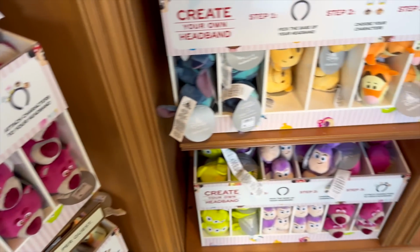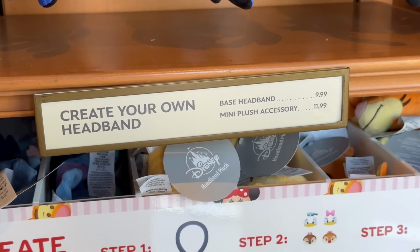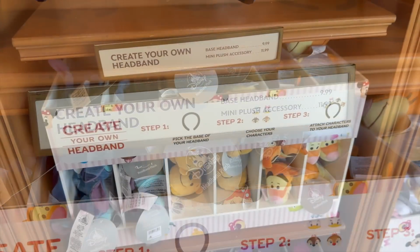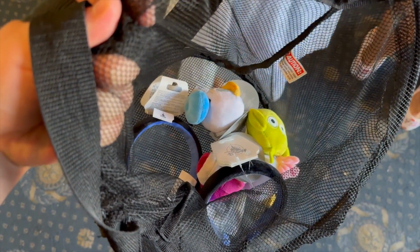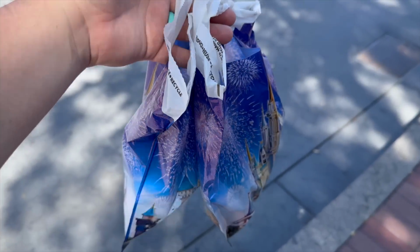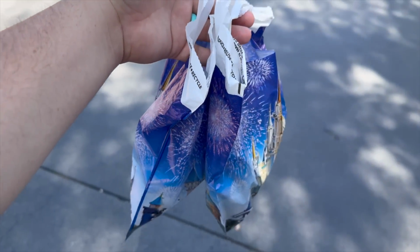But of course, we're not going to get that many. But there are really cool characters. And it looks like the plush accessory is $11.99, which is absurd. But yeah, we're going to see what we get today. Our products have been chosen. All right, we got both of our beautiful girls a surprise today. And I think they're at the fire station, so let's go take this to them.